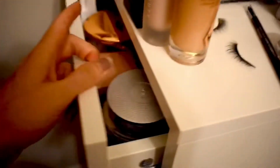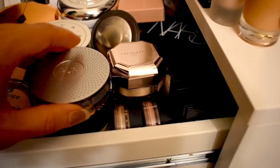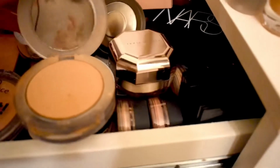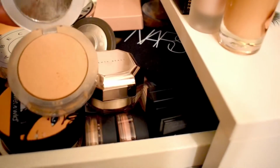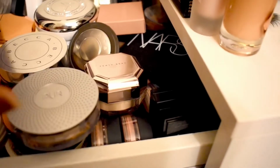Okay, and then moving back to powder, I think I want to bring my Pure. This is the full size of that little guy I just kind of finished. I purchased this to replace that one. I love this. This is the 4-in-1 Mineral Makeup by Pure. I love this product. It is holy grail status.